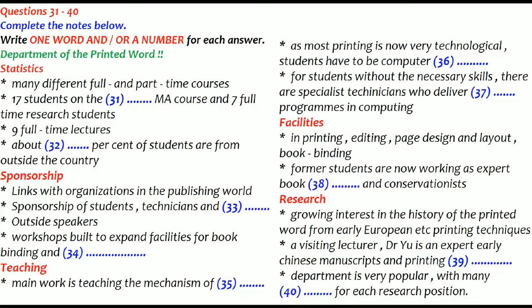Now, the main work of the department relates to teaching the mechanism of printing. And as most printing is now so highly technological, all our students have to be computer literate. For those of you who are interested in taking a module in this department from another department, and who feel that you may not have the necessary computer skills, don't let the technology put you off. We have a number of specialist technicians who can support and deliver crash programs in the computing technology required. As long as you can switch on the computer, you are halfway there.